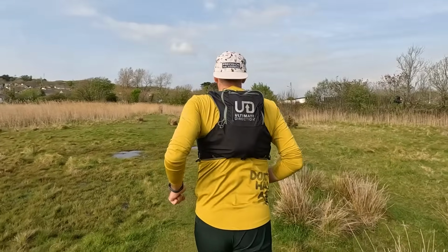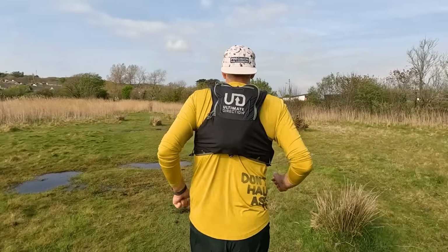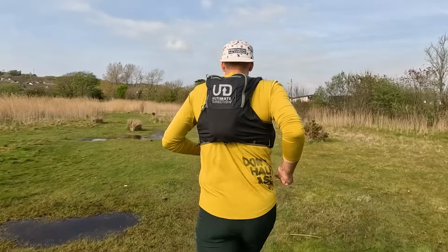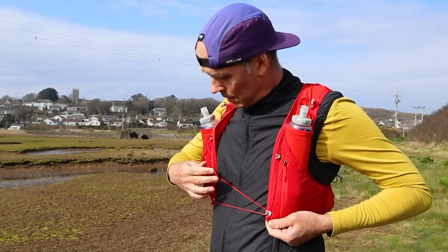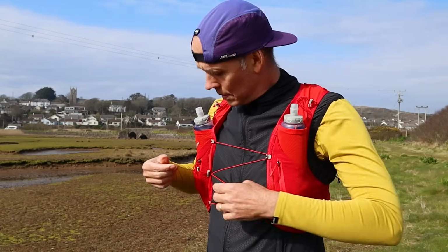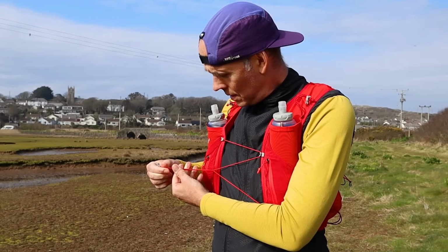But let's get back to the latest version of the Ultra Vest 12 litre from Ultimate Direction and give you a few facts and figures. First up, price-wise, it retails here in the UK for £140, so a similar price point to Salomon's very popular Advanced Skin 12 vest that we tested earlier in the year.